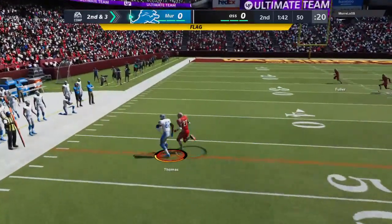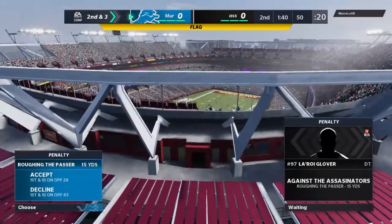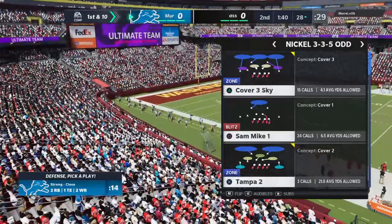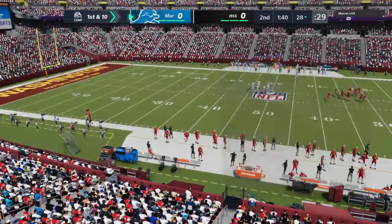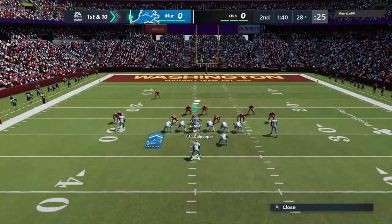Yes, we do. Looking left side and completing it to Thomas. And he'll get it down here to the 43. Well, they'll get the yardage, but they hate to see him take that hit. You're always trying to cool off a big-time guy throwing the ball, but you have to know when to back off, pull up, and not hit him. There's the penalty.